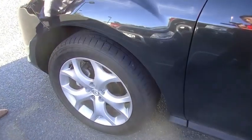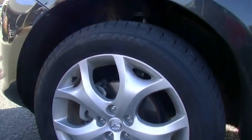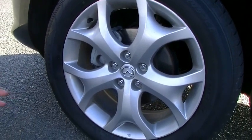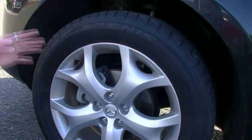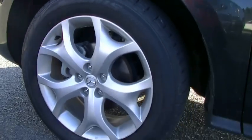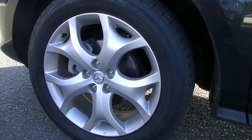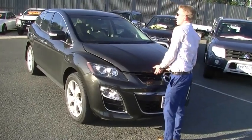The last of the four wheels, now generally this is the one that you will find any major damage be in the front curb side wheel of the car. This one presents in pristine condition, not a mark on it, great condition tyre, and with the four wheels in the condition that they are, it just goes to show how careful the previous owner has been when driving this car. Alright, to have a look under the hood now of the impressive Mazda.